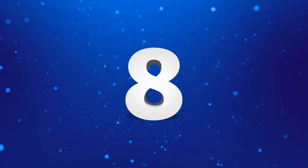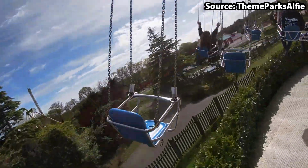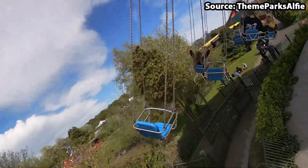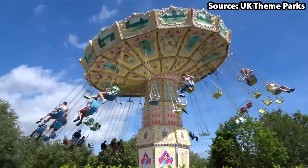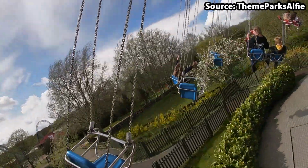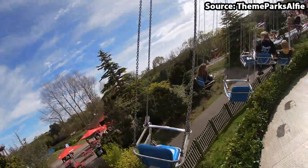Have you ever wanted to feel as if you are flying through the air? Well, if so, you must take a ride on our number 8 spot, WaveSwinger, as this swing style attraction definitely gives you that sensation.